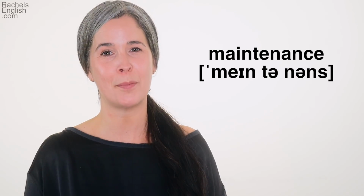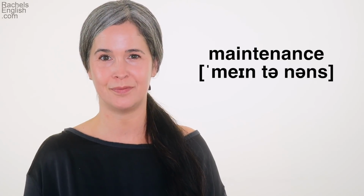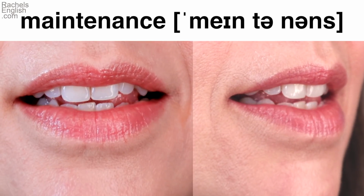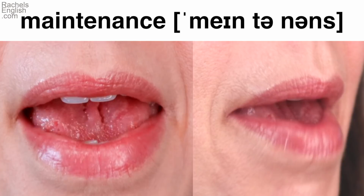Let's see this word again up close and in slow motion. This is with the stop T. Maintenance. Maintenance. And now we'll go to Youglish to see 5 examples of this word in context.